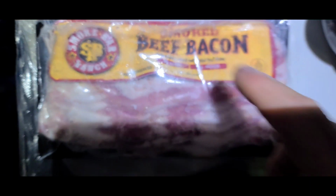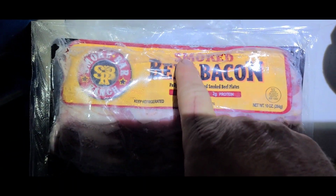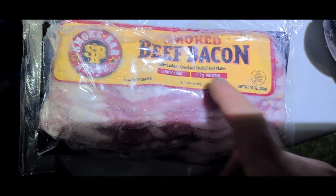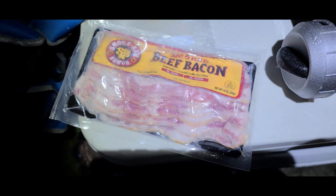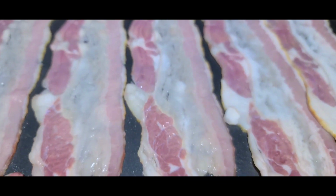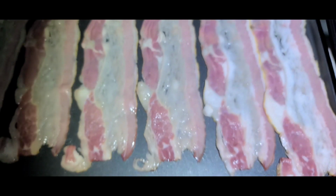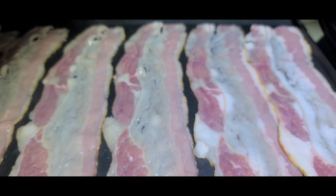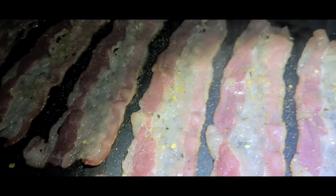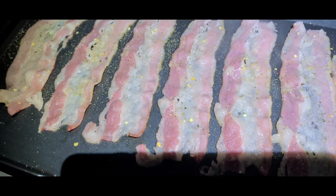So this beef bacon cost less. It was like $3.28, but it is only 10 ounces. It's smoked, fully cooked and cured smoked beef plates. I did season it with a little garlic, salt and pepper, and some herbs.